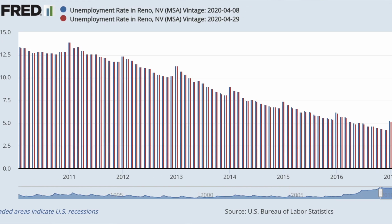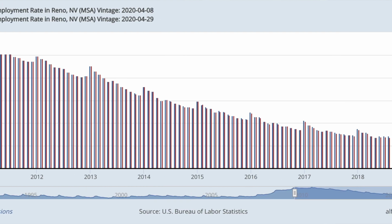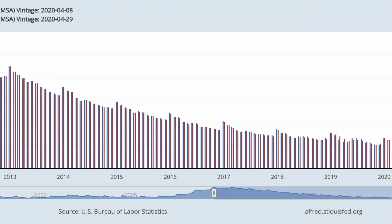In Reno, like most places in the country, we've had a recent noticeable spike in unemployment. In March, it jumped from 3.2% to 5%. So this is one to watch in the coming months.